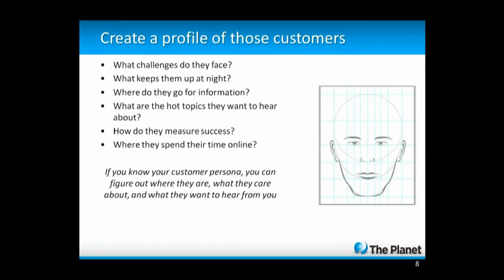What keeps them up at night because it's a problem? Where do they go look for information? What are the big topics in their industry that they're talking to their peers about? What's their measure of success? Is it growth? Is it sheer profit? Is it being more efficient? Finally, where do they spend time online?